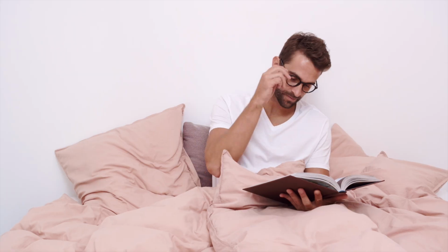It's a good idea to plan about 30 minutes to an hour of doing boring stuff in bed before you're going to feel sleepy enough to fall asleep. So if your bedtime is 11 p.m., plan on getting into bed around 10:20, 10:30 p.m.